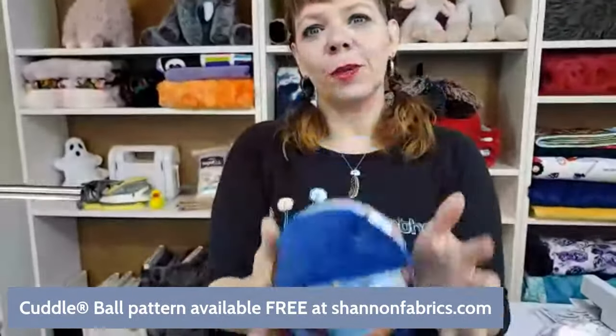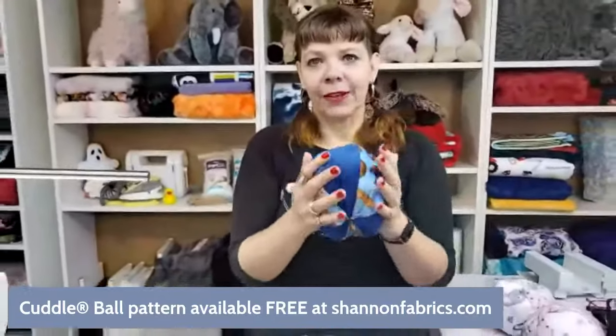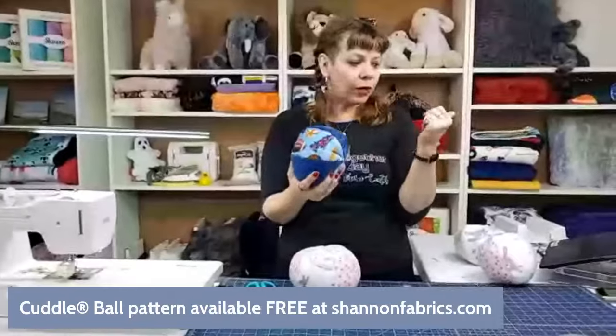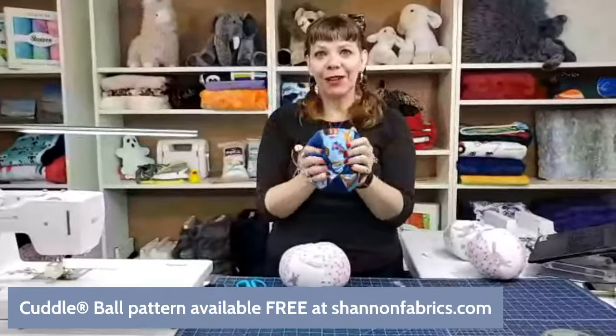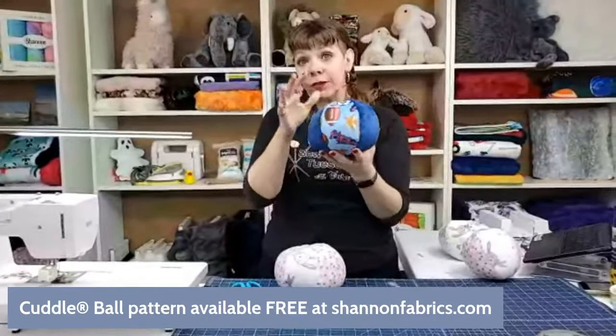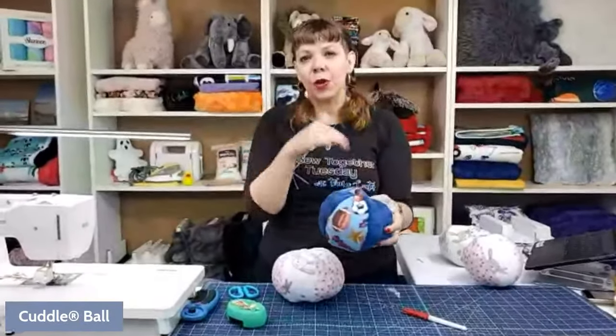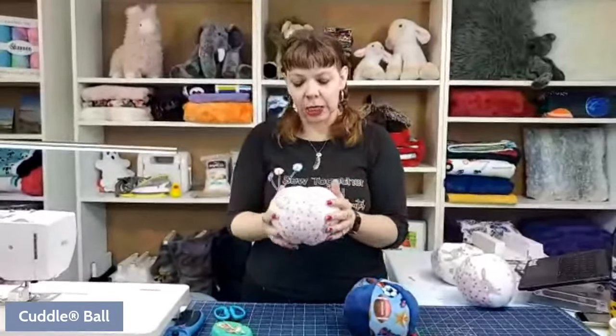So if you leave it a little bit looser in there, I guess is the right word, the polyfill, the royal silk, the silky polyfill will fill it up beautifully and look nice and full, but then is more squeezable. Okay, so with the regular polyfill, you tend to have to overfill it, and it ends up looking a little bit more like this. Not a huge difference, so this is not as squishy.